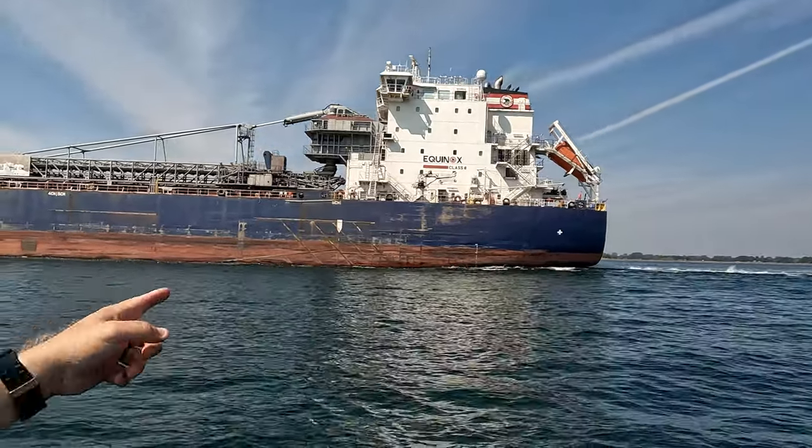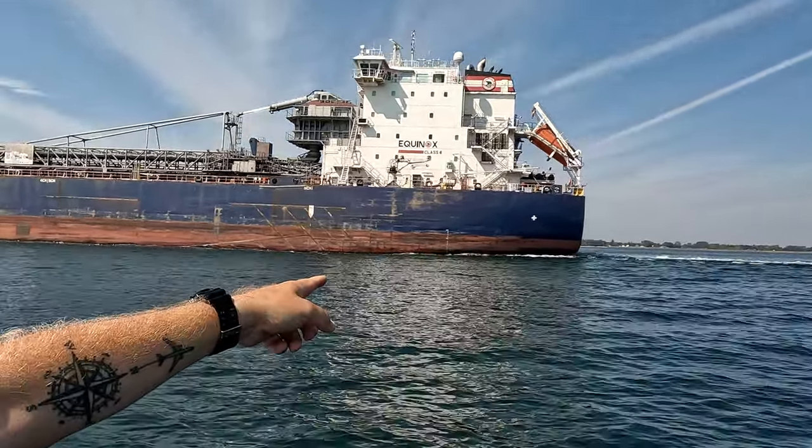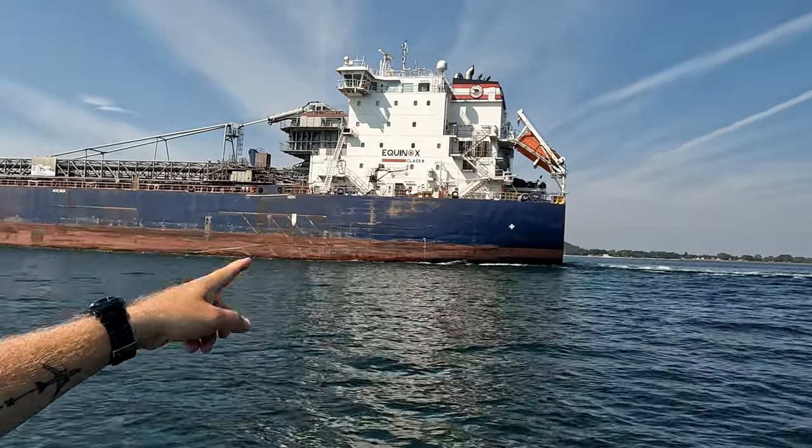Now she's accelerating. Look at the wake it's now creating. Smoke coming out of the stacks.